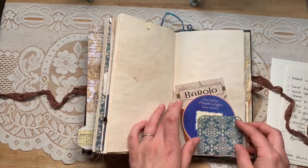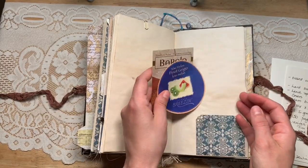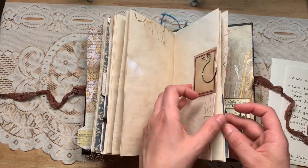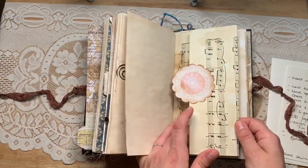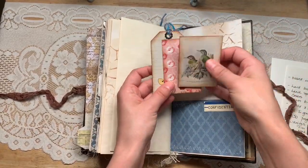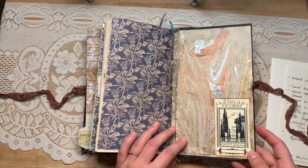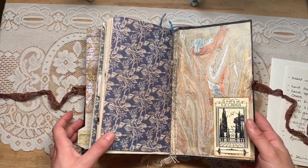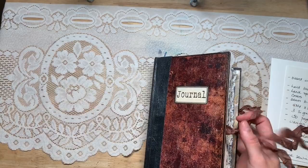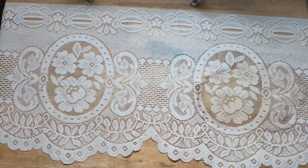Typewriter journal card. These are some labels. I think they're from wine bottles or something like that. Super pretty little pieces. Says confidential there again. And then the back, look at that gorgeous marbling. True work of art here. So this one is Journal.